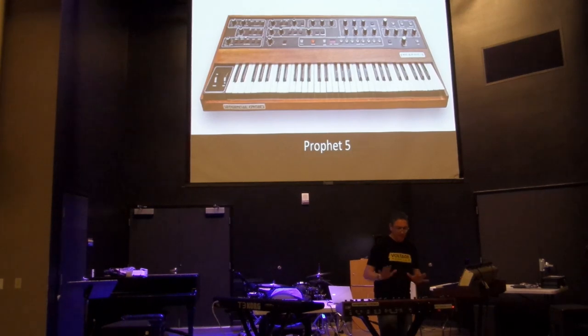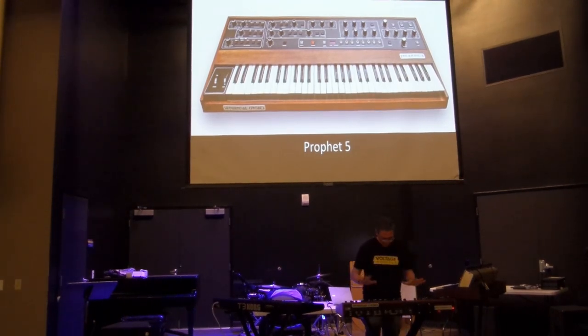The Prophet 5 could play five notes at a time. So you have to be real careful about what you play, because if you hold down a couple of notes with your left hand and you play four notes with your right hand, that's six notes. Before you know it, one of them's not going to play. But the Prophet 5 was a massive success.